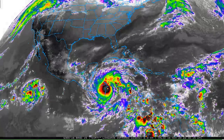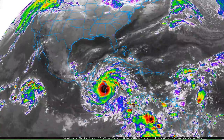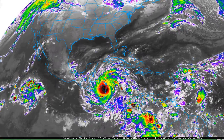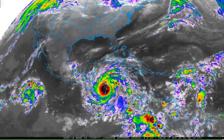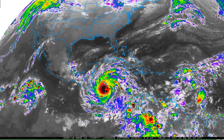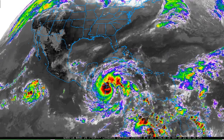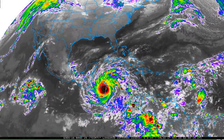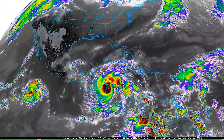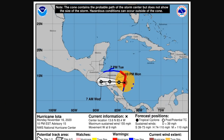Catastrophic Iota is making landfall along the coastline of Nicaragua. Good evening, I'm Mike Nasel with the latest on Hurricane Iota. You can see the satellite imagery as we had a Category 5 storm. It's now gone just below that threshold, still 155 miles per hour as it's coming ashore south of Puerto Cabezas, very, very near the exact location where Hurricane Eta made landfall as a Category 4 hurricane about 2 weeks ago. This is a very bad situation for Central America.